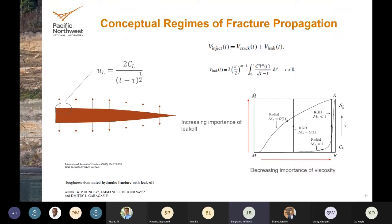And so, for details, I'll refer you to this very good paper, looking at the scaling and dimensional analysis of this. But basically, this is a phase space of dimensionless parameters describing what physics are most important at any given time in a fracture. Generally speaking, moving from left to right on this phase diagram, viscosity is of decreasing importance. So it's important on the left, less important on the right. And moving from bottom to top, leak-off is of increasing importance.